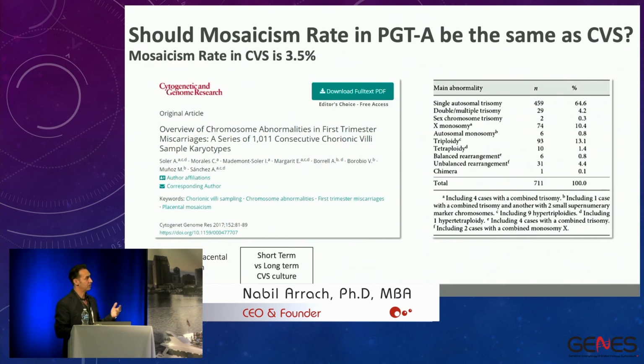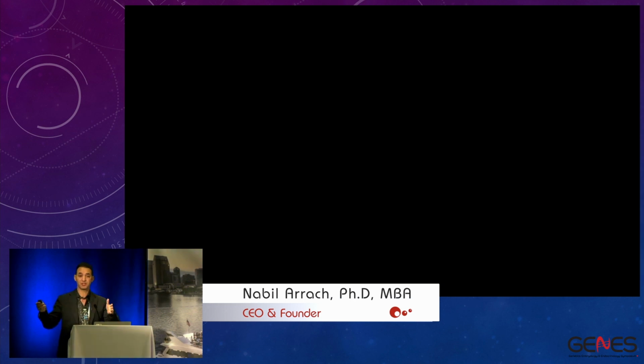So this is a study analyzing miscarriages, short-term and long-term culture. They will take a POC tissue, then they will culture it, and they ask the question. So in that miscarriage study, they looked at 1,000 patients. Then they take the POC tissue and they culture it short-term and long-term. And then they ask the question, are there differences in karyotype? The differences are attributed to mosaicism, the way they define it.